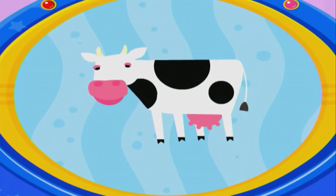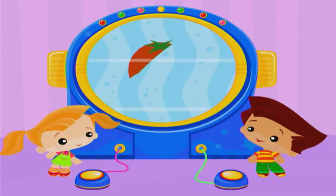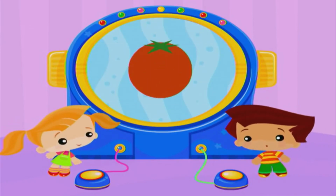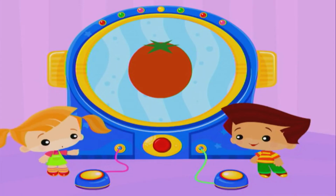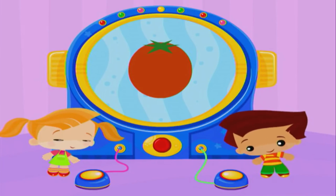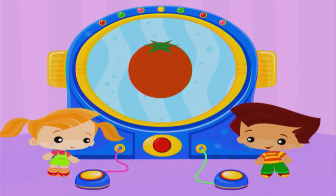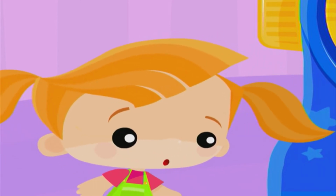Cucumber? A cucumber is a vegetable. That's a cow. Well, that's not a cucumber either. How do you know? Because a cucumber is green and long. Green, huh? I think we can get a cucumber.